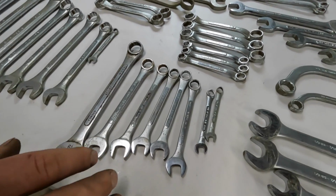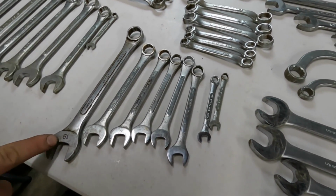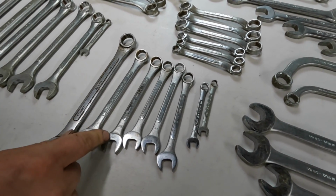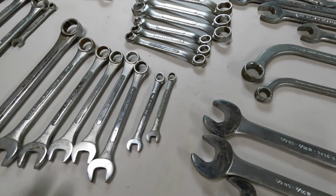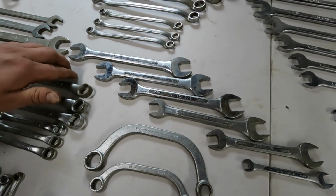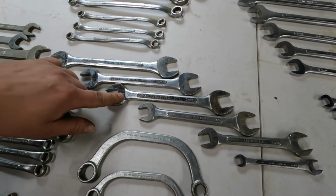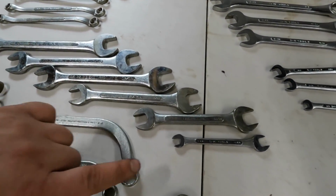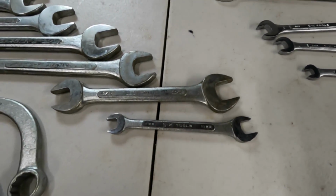This was about the limit of the SK metric stuff. Used 19 millimeter. We got a 15 millimeter, a 14, 3 13s, and an 8 and a 7. Got some double open end wrenches. SK Wayne, another SK Wayne, Electrolyte, SK Wayne, Electrolyte, and SK Tools. That one on the bottom, the SK Tools, is actually a metric 9x11.